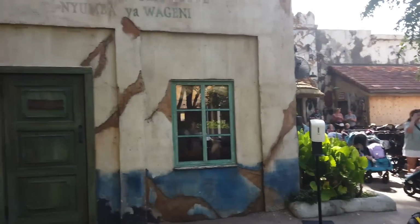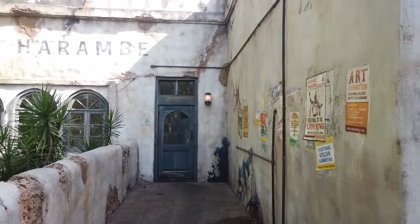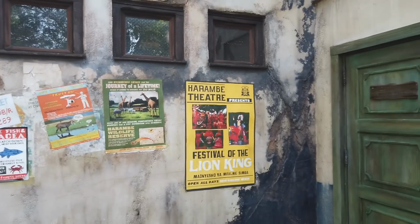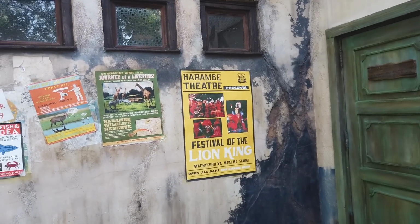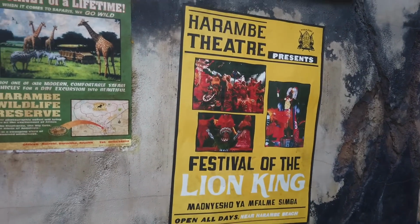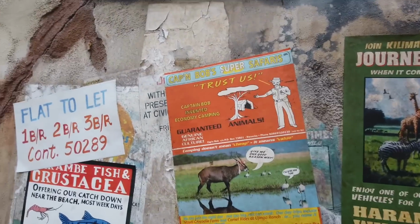And while you're waiting for Tusker House, you are welcome to use the Tusker House restroom. And that is right through this door back here, which is another great perk because who doesn't love a good bathroom? That poster's catching my eye. Festival of the Lion King. What could that be? I want to go on Captain Bob's Super Safaris.